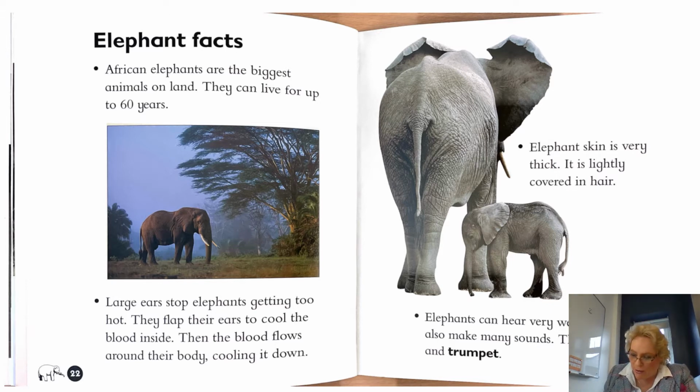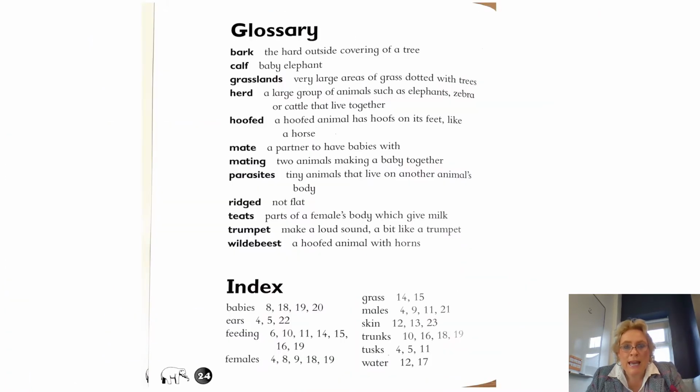Elephants can hear very well. They also make many sounds. They bellow and they trumpet. And here at the back of the book, you can see the glossary, and it tells you the words that are bold in the text.